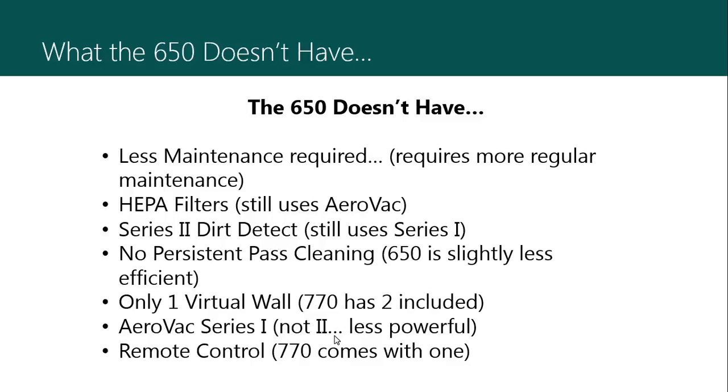And then the remote control. If you want to sit on your couch and pause the device or start the device, without having to get up and chase it around, that's a little nice add there. The 770 has it, 650 doesn't have it.